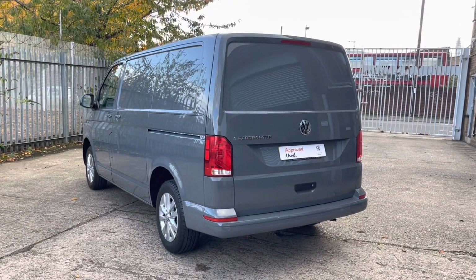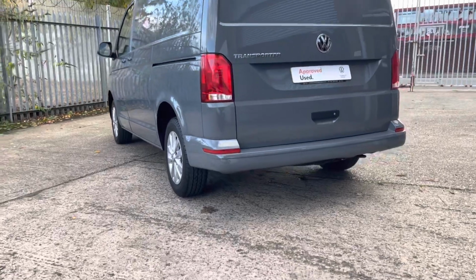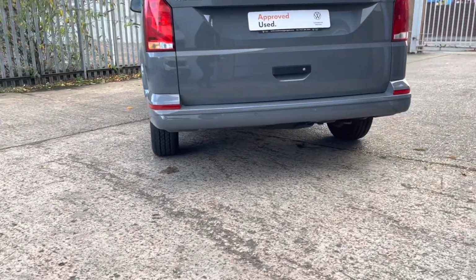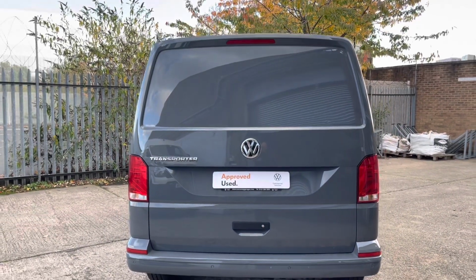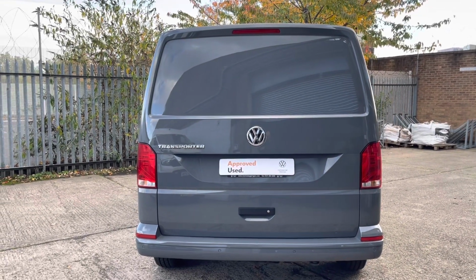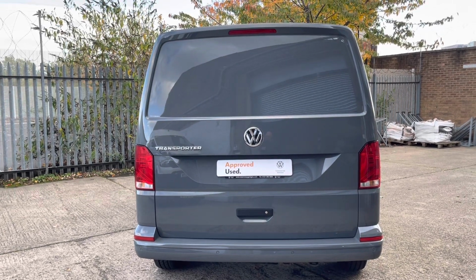At the back of the Transporter, you will notice that it's fitted with a tailgate without window. Moving across the rear bumper, you will notice reverse parking sensors. You'll also notice that this van has standard rear tail lights. You'll also notice a Transporter badge and the VW emblem on the tailgate.